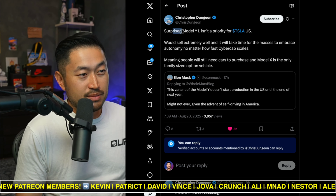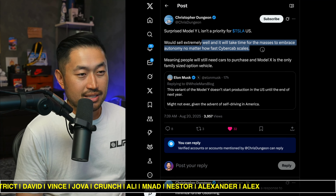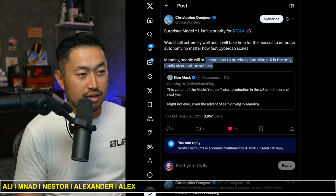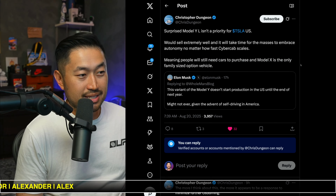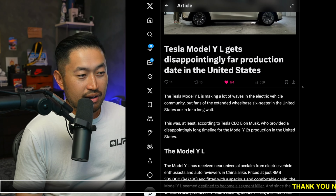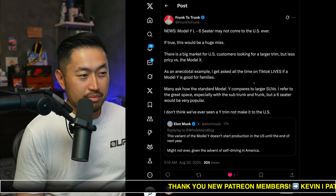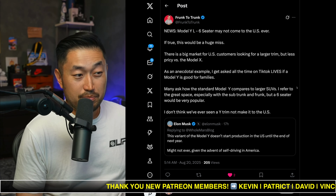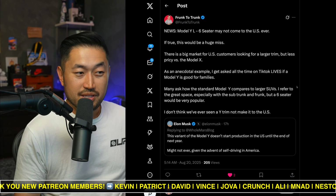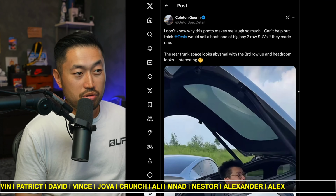Christopher Dungeon said, surprise, Model Y L isn't a priority for the US. It would sell extremely well, and it would take time for the masses to embrace autonomy, no matter how fast Cybercab scales. Meaning people will still need the cars to purchase, and Model X is the only family size option vehicle. But even the Model X, I really feel like isn't that big as well. But taking a look at this, there's a lot of people saying that Model Y 6-seater is not coming now because of what Elon said and how the US is a big market, but I'm not sure it actually is big enough for the US market. I mean, take a look at like Model X, R1S, and I'm talking Gravity as well. Those are actually true third row vehicles.